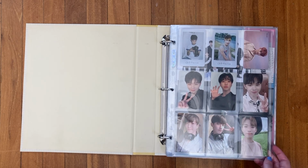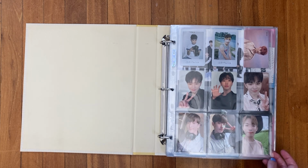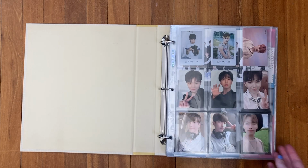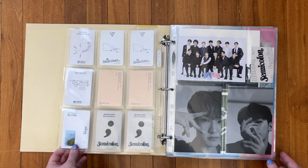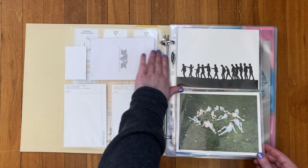So this at the very beginning is my extra cards that I have. There's some Season's Greetings cards, some HMV cards, also some DK cards, because I was really on the fence about whether I should collect DK or Seungkwan. It was really, really hard to choose. But I decided Seungkwan, so my extra DK cards are here for now. So at the beginning, I just have some extra items that I don't know where to put.